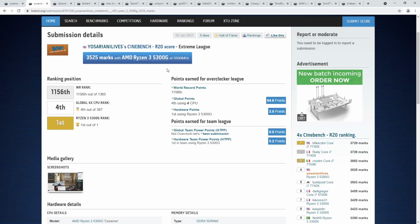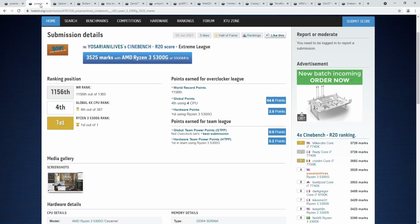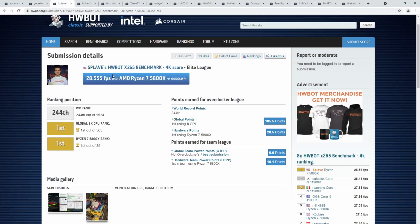So yeah, a bit of a shame that you're gonna have to tear down a pre-built to get it, or you can order it, I think, on AliExpress or something. But still, very cool scores from Yoss, and it's great to see a new fast quad-core CPU that can be overclocked, because there's plenty of locked quad-core chips still around. So congrats to Yoss on the world record in quad-core GPU Pi and the 4th place in Cinebench R20 for quad-core.